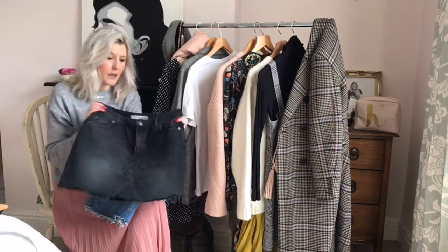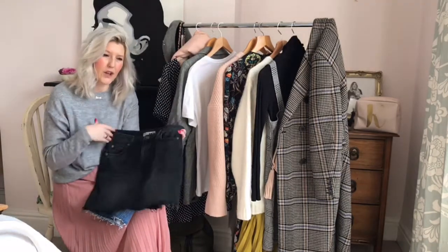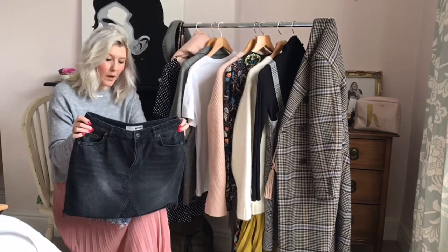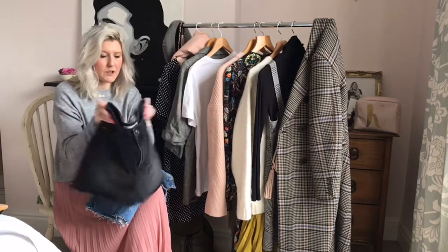I tend to size up, so I'm normally a size 10, but when I wear denim skirts, I size up so that they're not too tight and perhaps a little bit uncomfortable when I'm wandering around with George on a mummy day. So yeah, I would wear the black denim skirt.